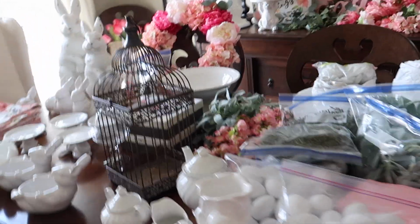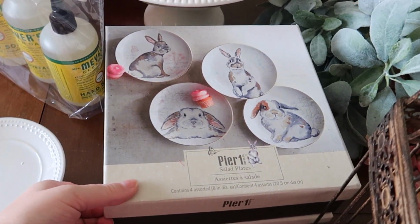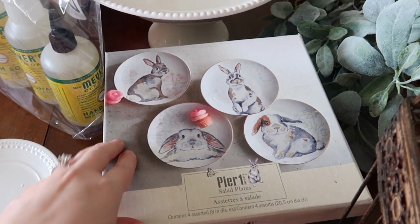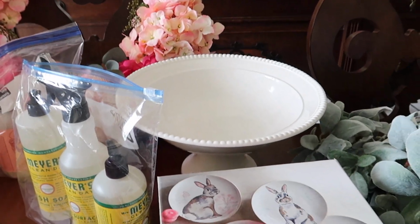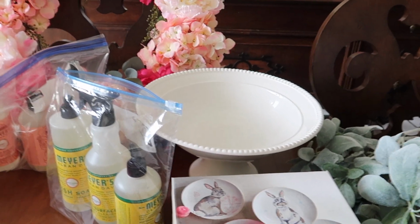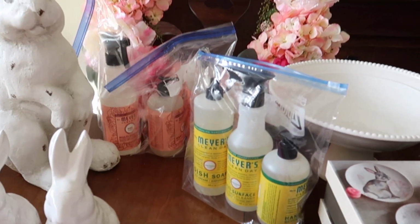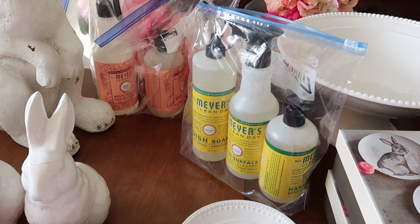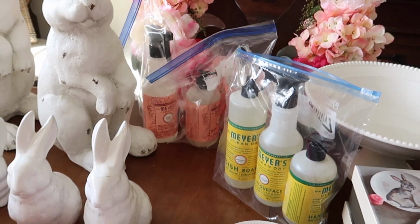Okay, so let me go around to this side. I have these 4 plates, these bunny plates, and I have a set of 2, so I actually have 8 from Pier 1. They're so cute. And then some leftover Mrs. Meyer's dish soap and all-purpose cleaner and hand soap in the honeysuckle and also in the rose. And instead of throwing those out every season, I always just put them in a Ziploc bag and stick them down with my decor, and I end up using them the next season.